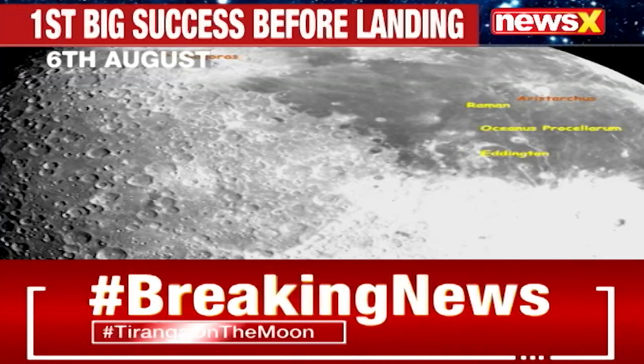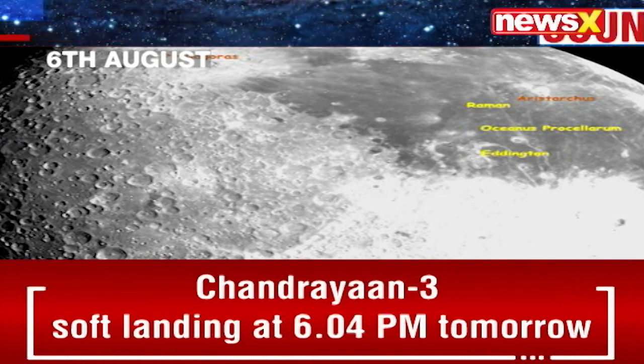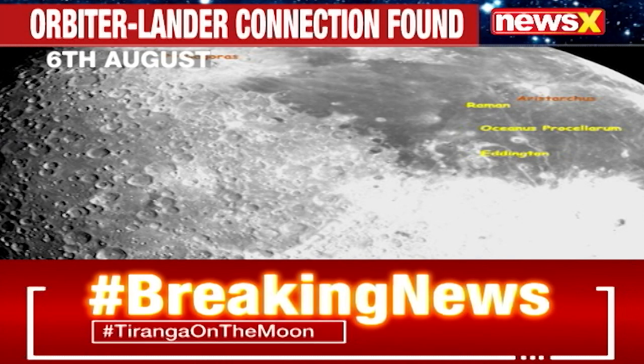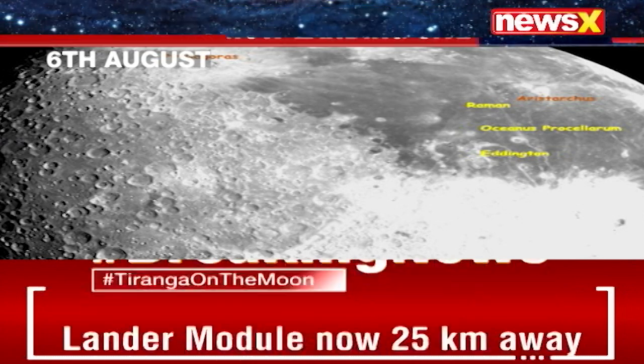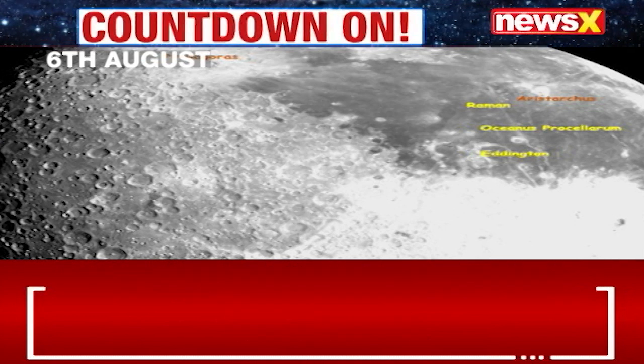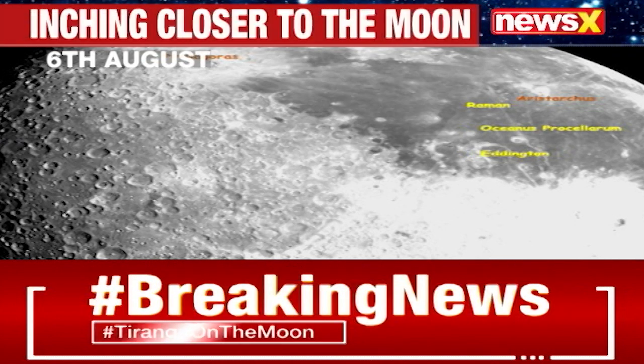On 6th of August, the lander horizontal velocity camera on board Chandrayaan 3 spacecraft released the first images of the Moon. In the image, one can spot the crater Pythagoras, crater Aristarchus, crater Raman, crater Eddington, and the mare Oceanus Procellarum on the Moon's surface.